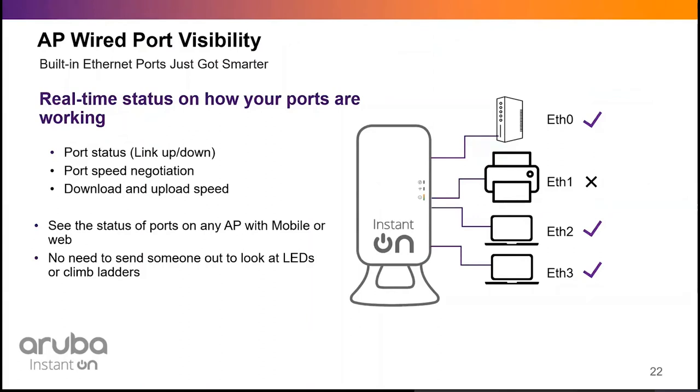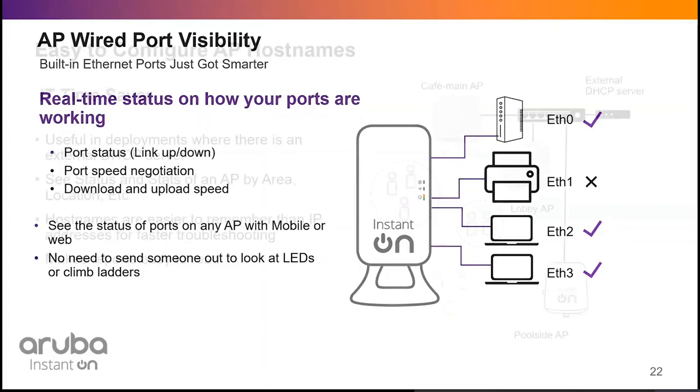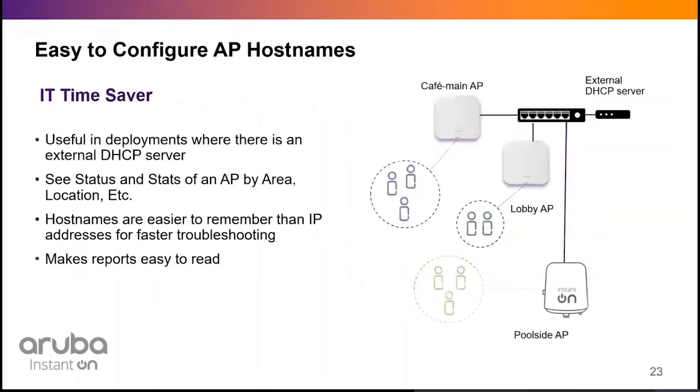So, ayan, no? Every blink of the LEDs that we have has a meaning, like port status is down, port speed negotiation, download and upload speed. And easy to configure AP host names. No, so you can configure host names for your APs for the purpose of troubleshooting, deployments, and makes reports easy to read.